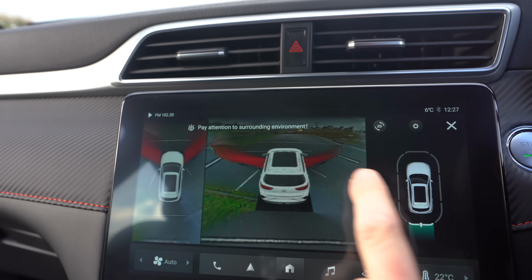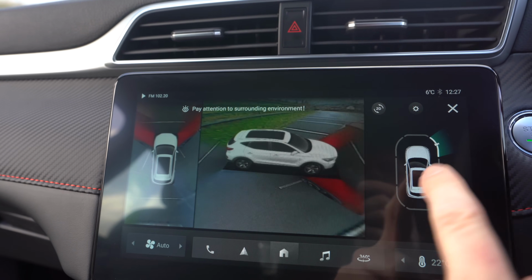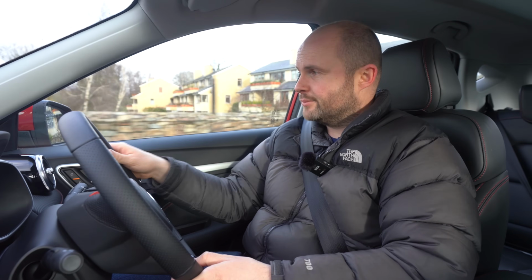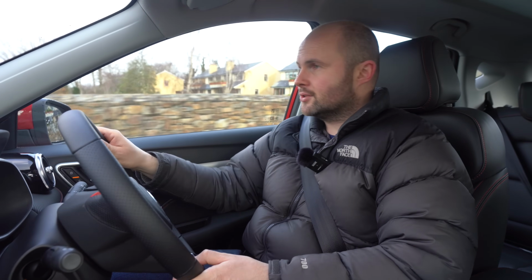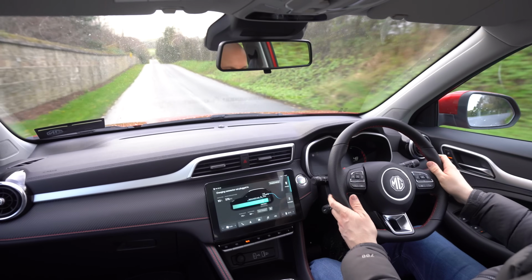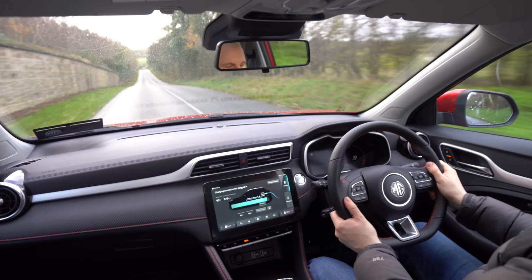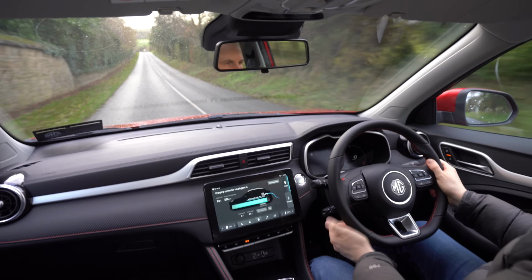And for things like coming out of junctions, you now have the availability of 360 degree view cameras, which is why you have little cameras in the front, side mirrors, everything. Blind spot. There's an awful lot of tech in these cars now. And in terms of value for money, being an EV, I don't know if many people are going to be able to touch them.